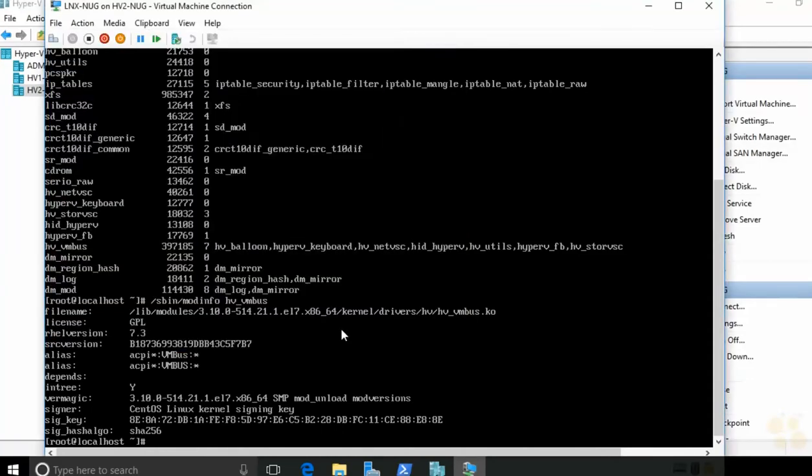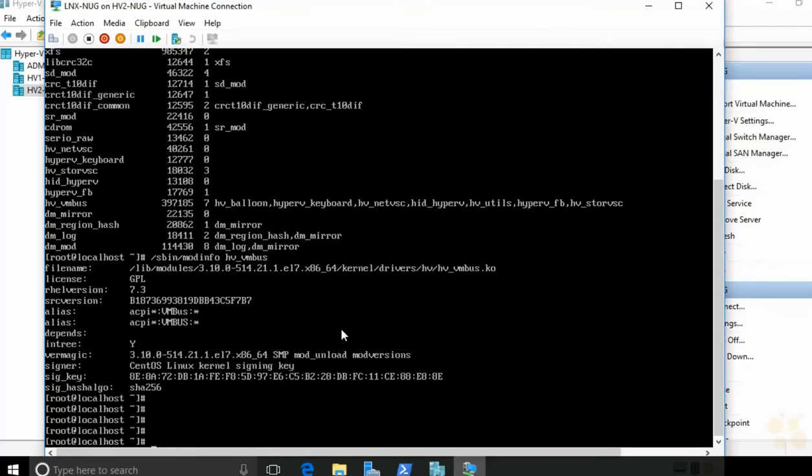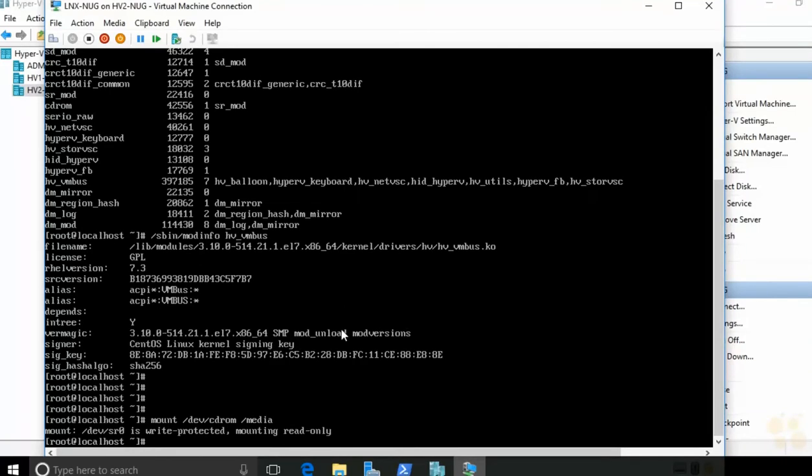So I'm going to hit open, and now we're going to mount the directory inside of there so we can get access to the install.sh script that will install Linux Integration Services. So what we need to do here is just run a mount /dev/cd-rom, and let's mount it to the media directory. Make sure you put a space right after cd-rom. All right, so that'll mount it to the media directory, and now we can cd to that directory.